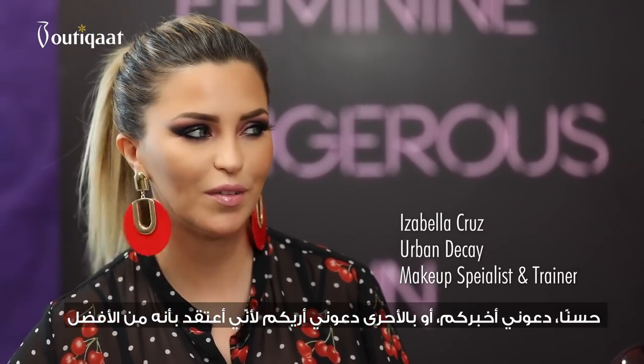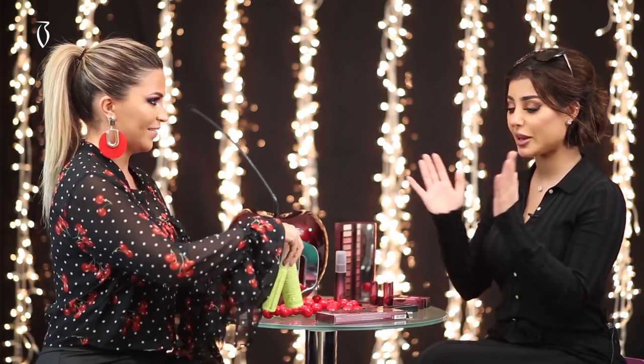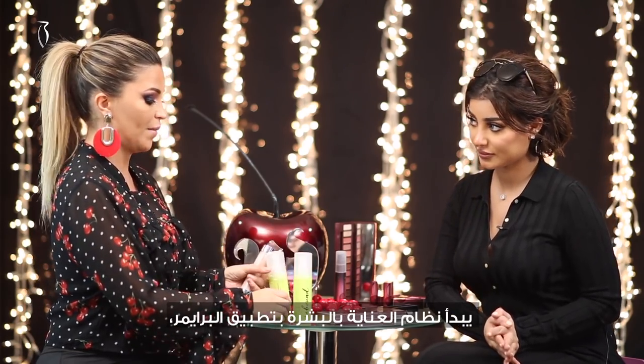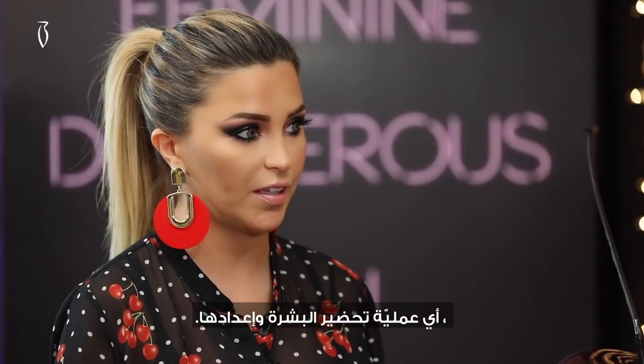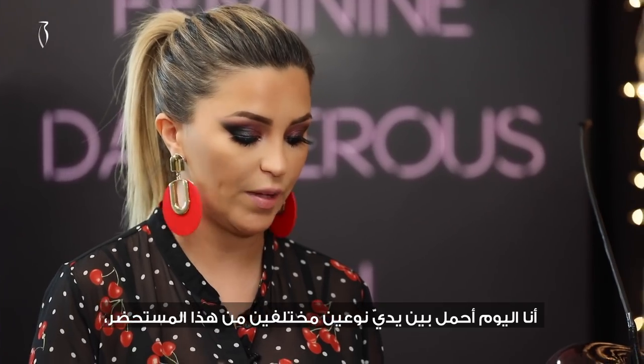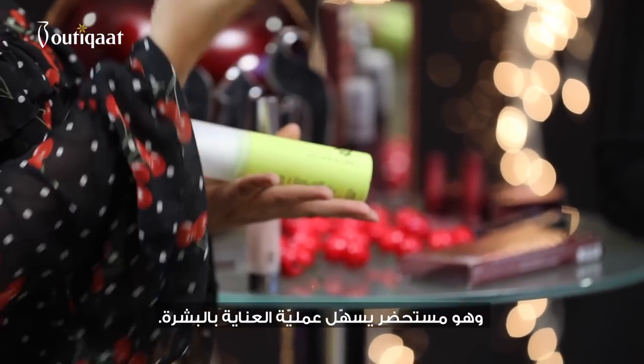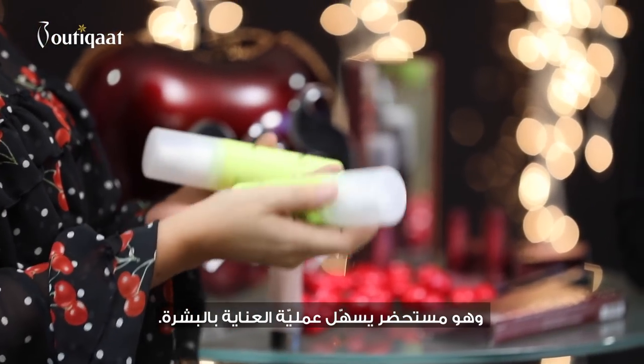Let me start showing because I think it's always better when it shows. So it's clear first. Okay, so it starts from the primer, so the preparation and the primer of the skin. So today we have two different types here on my hand. Actually, we have three types. So we have dedicated prep spray, it's like spray which is easier, as in skincare made it easier.